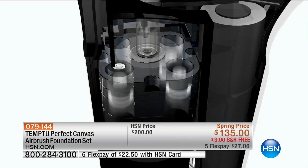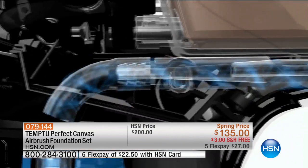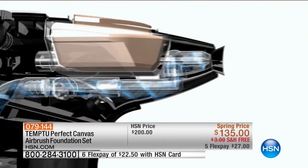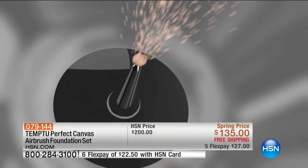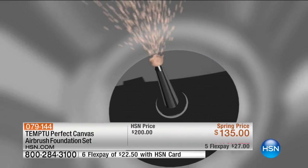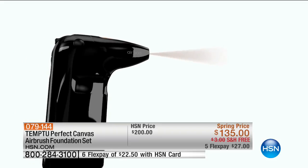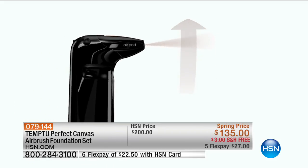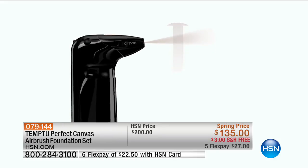I wanna show you what's happening with Temptu. So we've got this compressor pushing the air through the device. It's surrounding one droplet of our makeup, turning it into a microfine mist that's just gonna lay weightlessly on your skin, delivering better coverage, using less makeup, and therefore younger looking skin every single time. And for everybody, Samantha. And for everybody.